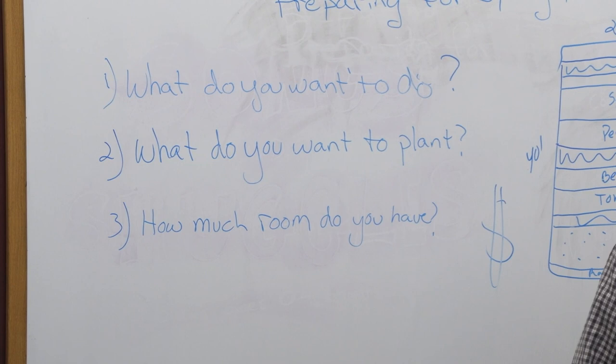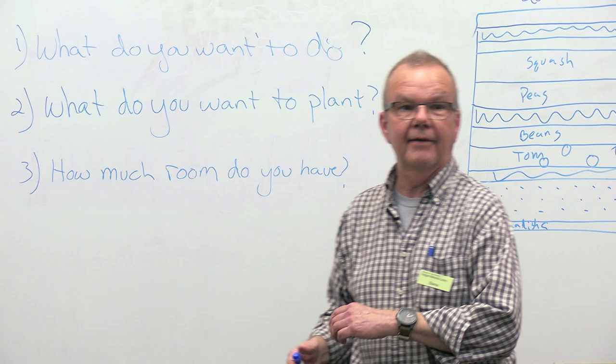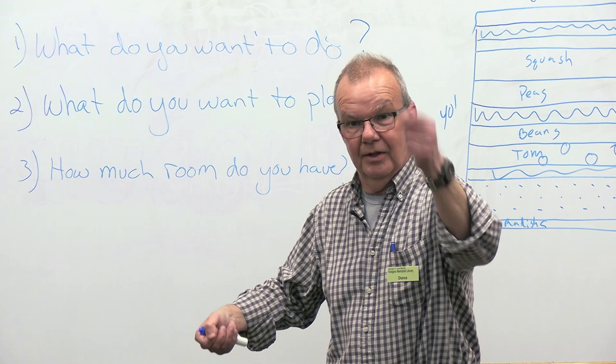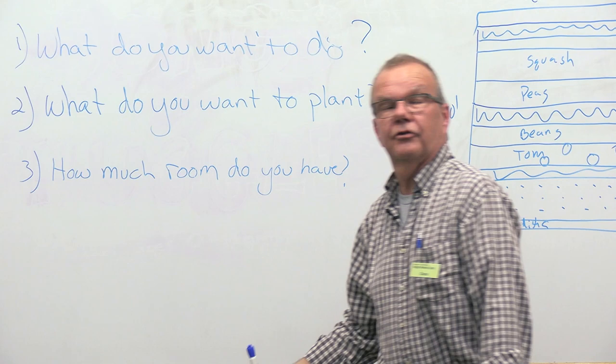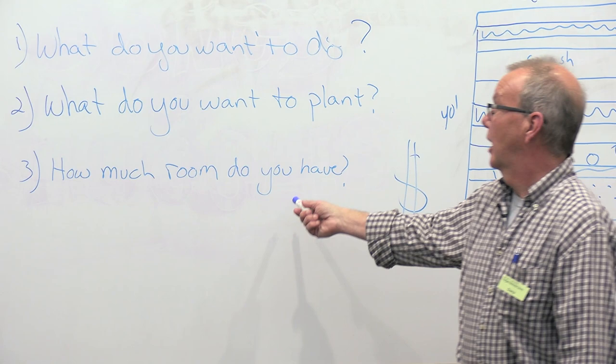Don't get overexuberant and buy every seed packet there is at Home Depot. I've seen people go in there saying, oh, I want this, and I want this, and I want this, and I'm like, holy smoke, people, how big a yard do you have? What kind of plants do you want to plant? Flowers, food, a combination of both, whatever. And how much room you have.